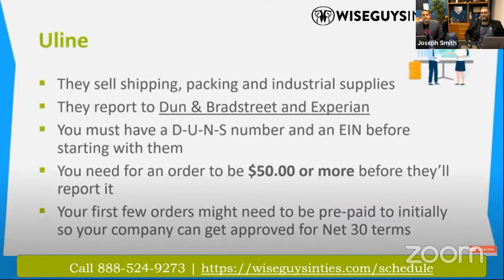And it can take typically anywhere from 30 to 90 days, depending on the time of year, for that to show up on your business credit profile. The first few orders might need to be prepaid initially so you can get approved for the net 30 terms.